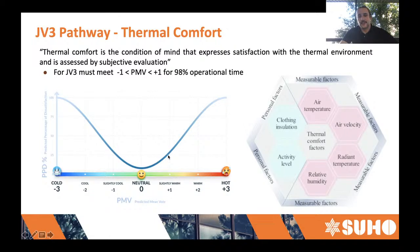So this is really, as I mentioned, an introduction. For Green Star, you get additional points if you're targeting between -0.5 and +0.5 PMV. So far from the JV3 assessments that we've done, we haven't found it too hard to get buildings to achieve the thermal comfort side of it between -1 and +1, but a lot of them aren't achieving between, say, -0.5 and +0.5, which is much more of a higher end Green Star sort of target. And even then, some Green Star projects probably wouldn't hit that target anyway.